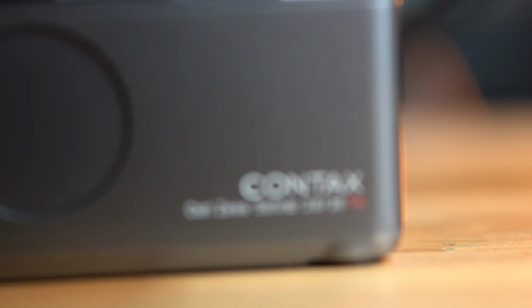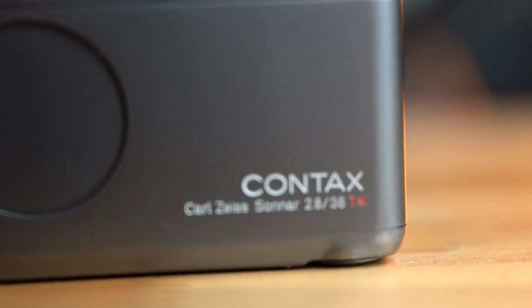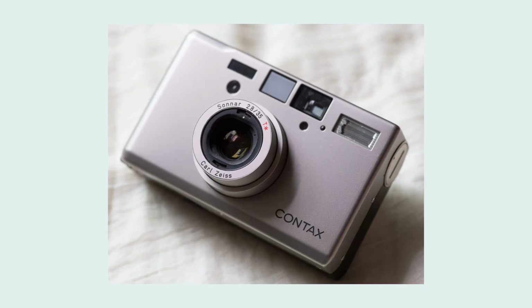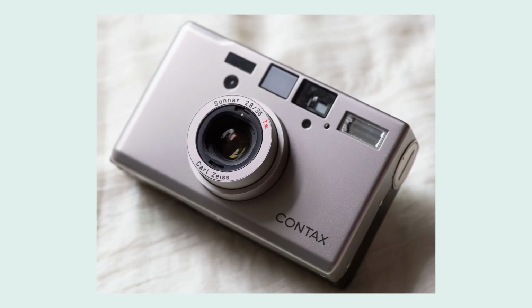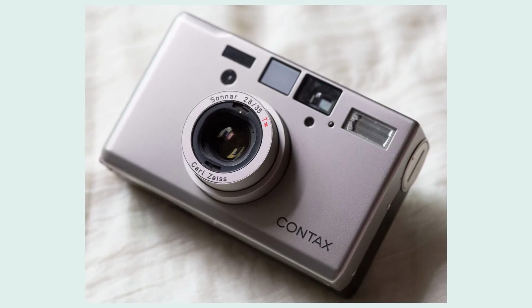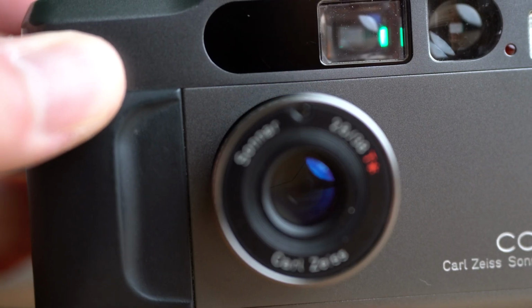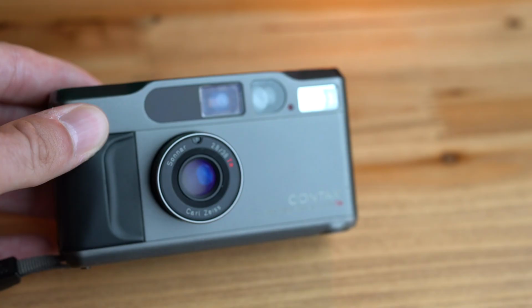The Contax T2 is a compact camera released in 1991, the much anticipated sequel to the T1. And for those of you who are concerned, there's also a T3, but we're not going to get bogged down with that in this video. And the Contax T series is a series of semi-professional, premium point-and-shoot cameras made by Kyocera.